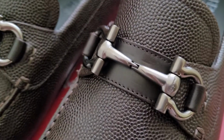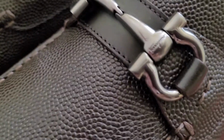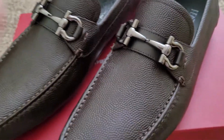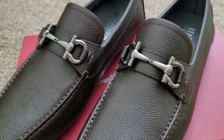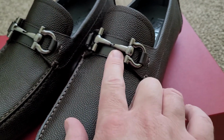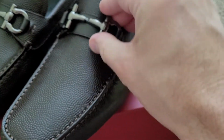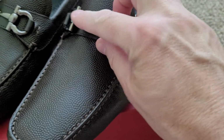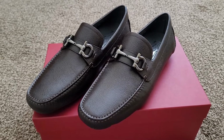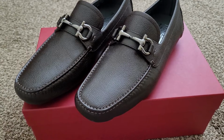The hardware on them is a brushed nickel. It's not very, very shiny, and of course it says Ferragamo on the horse bit. These particular ones, the strap under the horse bit is a polished calfskin as opposed to the pebble, a little bit of contrast, and the horse bit itself is the jointed horse bit. Ferragamo makes both. I've had these before, a couple of pairs actually. This is my first pair in the pebble calfskin, and I have to tell you, they're just amazing.